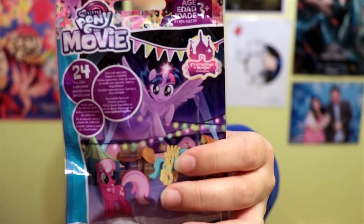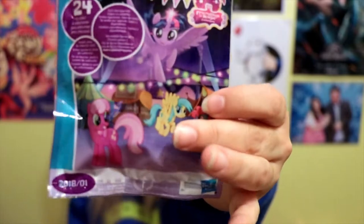Oh yeah, My Little Pony. Oh, by the way, this is a shirt from Canterlot High. The first movie, or Equestria Girls movie, this is what they're wearing. This is the Friendship is Magic collection. This is, oh, collection, not series. Collection, duh. Okay, this is collection number 24, the Friendship is Magic series.